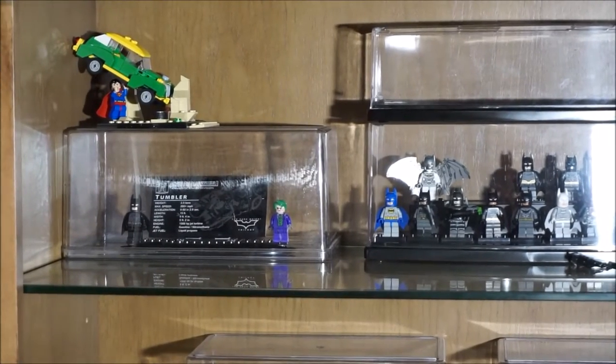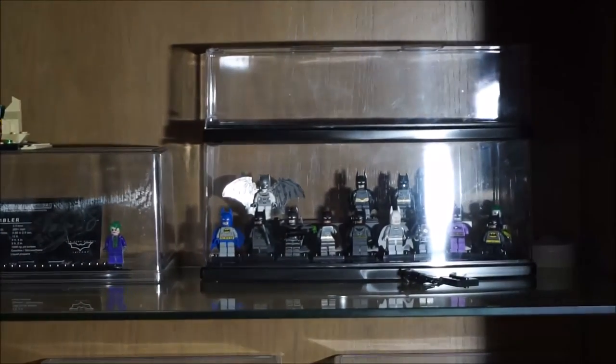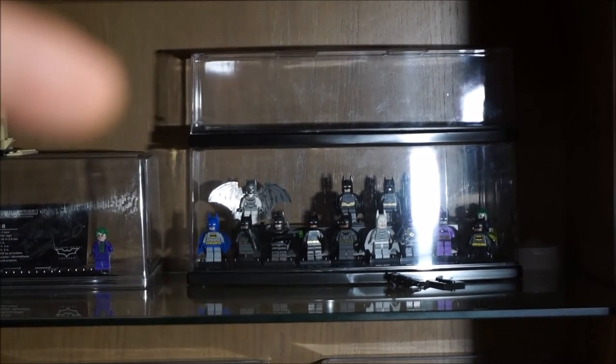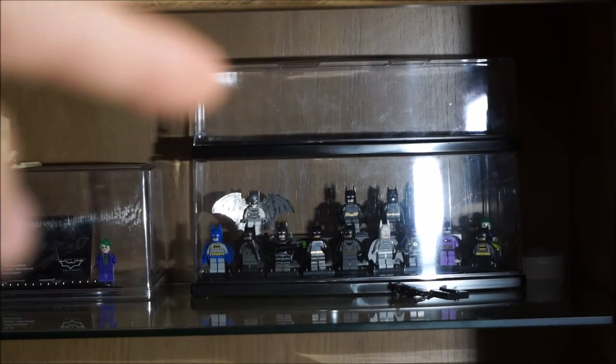Plaque for the tumbler there with the minifigures. That's my collection of Batman minifigures that I put in there. The empty display case is reserved for the Batman movie collectible minifigures. Hopefully all 20 will fit in there.